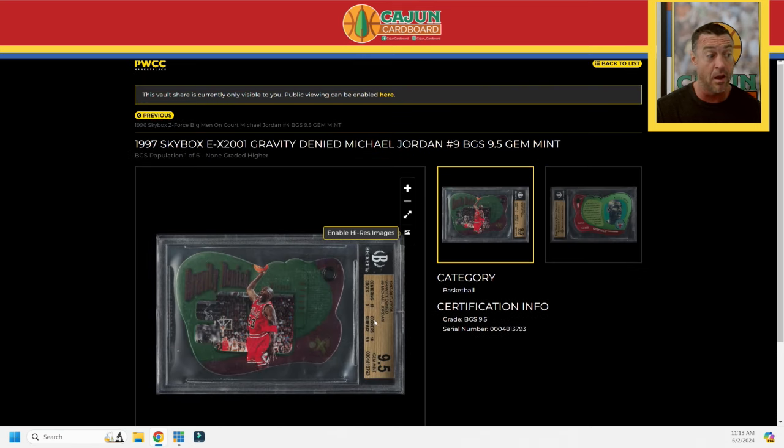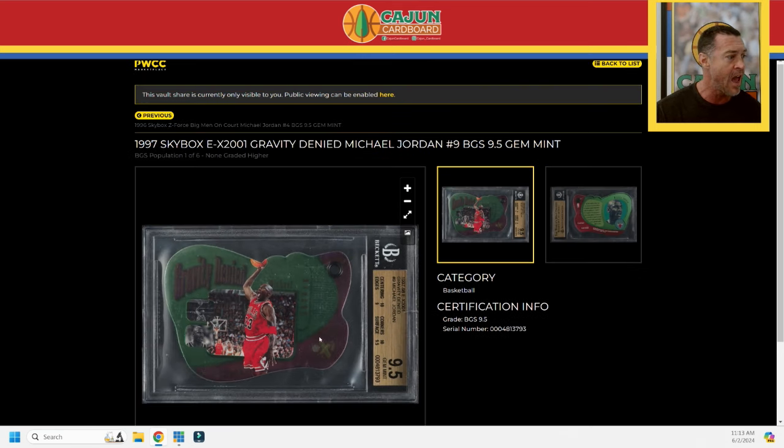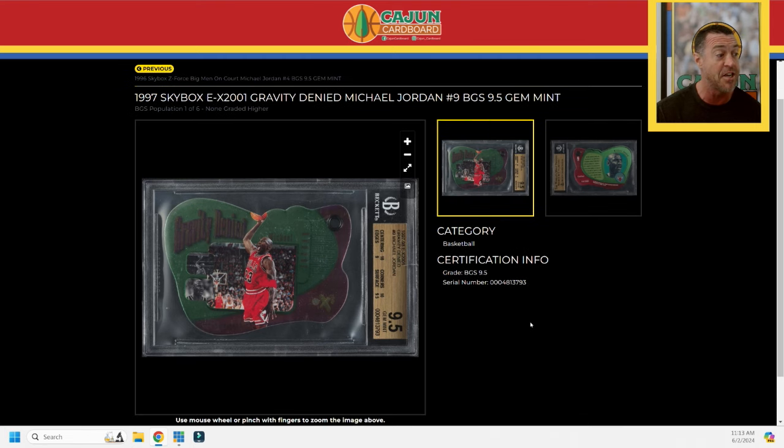So 9.5 is the number. And then the next one, I wasn't sure I would ever see this, but happy to pick up this Gravity Denied BGS 9.5. I own a PSA 8, I think. Actually, I had 2 or 3 PSA 8s. One of them I just sold. It's over here being shipped. Another one, I sold because I already had an 8. And this one, in 9.5, will replace the PSA 8 that is in my vault. I might have set the all-time record on this card. It's got a 10 centering, 10 corners, 9 edges, and then a 9.5 surface. So it's a really high-level card.